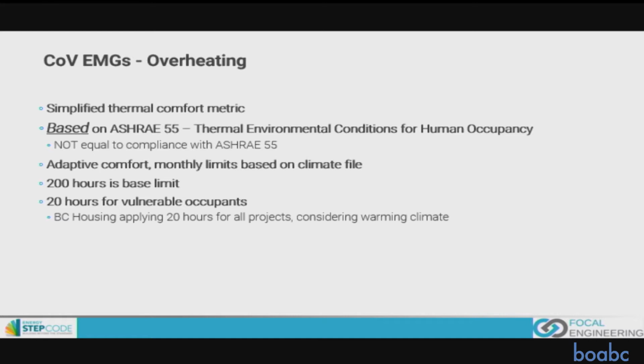So it's based on ASHRAE 55, which is the standard for occupant thermal comfort, but it's not equal to that. It is not complying with ASHRAE 55. It is loosely related to it. It's using some of the metrics, or some of the calculations they have.